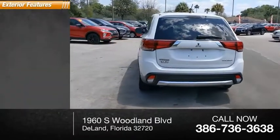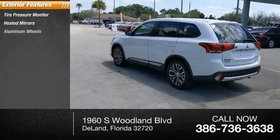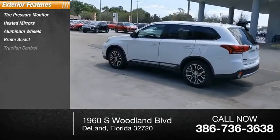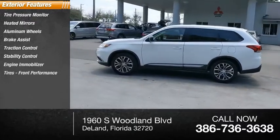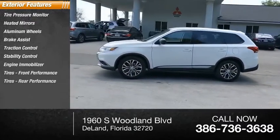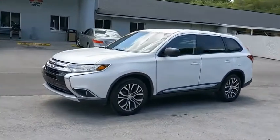Here are some of this vehicle's great options: tire pressure monitor, heated mirrors, aluminum wheels, brake assist, traction control, stability control, engine immobilizer, front performance tires, rear performance tires, driver illuminated vanity mirror.